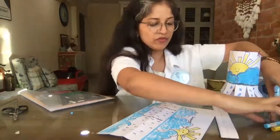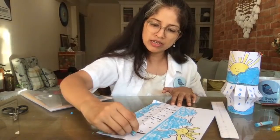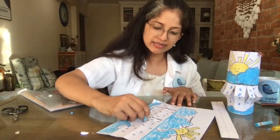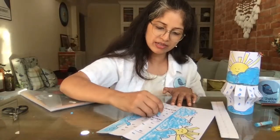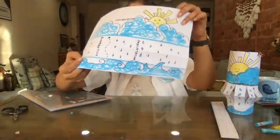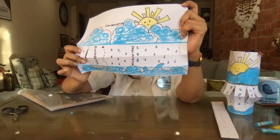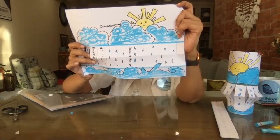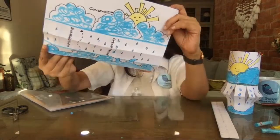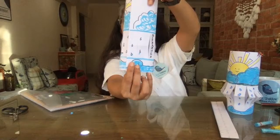And if you want, you can also color up your raindrops wherever you want. That's that. All my raindrops are nice and colored. Now the last step is to paper. So now that's what you want. You want this to be chopped nice and clear. You want evaporation, condensation, precipitation to be written. You want droplets, and now you need to turn it around like this and stick it here.